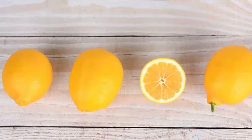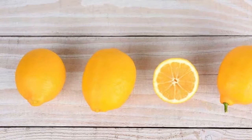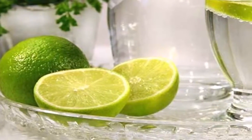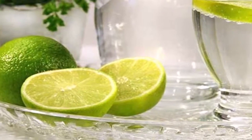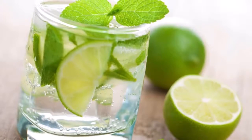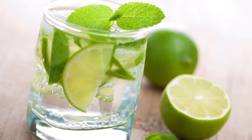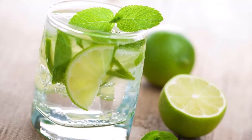Inflammatory disorders. Even though lime and lemon juice are sour and taste acidic, it is actually very alkalinizing in the body and is highly effective in the treatment of inflammatory disorders like rheumatism, arthritis, sciatica, etc. It also prevents the deposit of uric acid in the tissues, thus reducing the risks of gout.